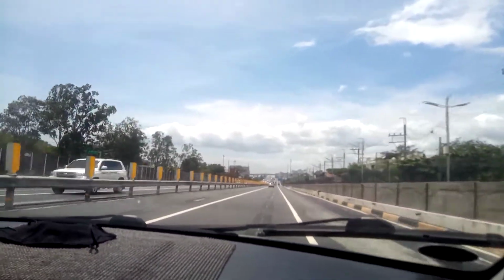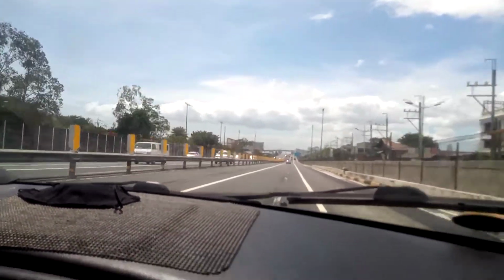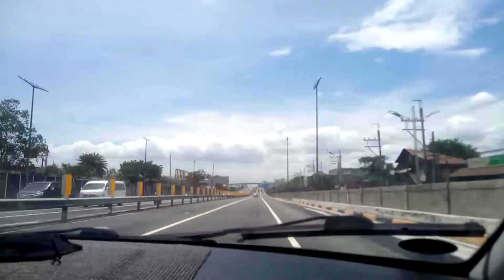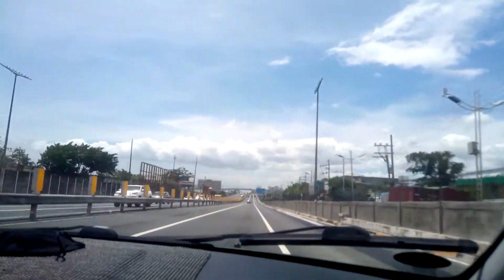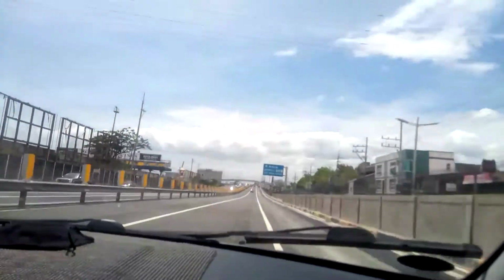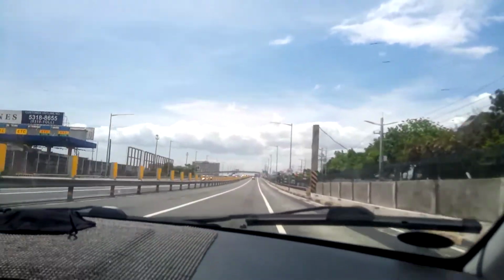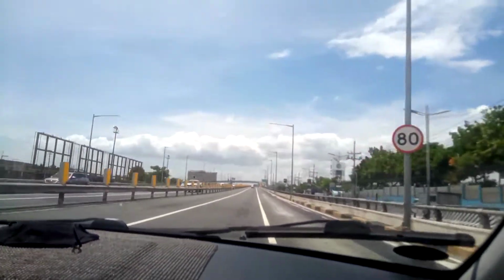And right now we're seeing the road towards the NAIA terminal. There's an entry over there. That's one of the roads I plan to use someday. Haven't used that. Not yet. Maybe soon.